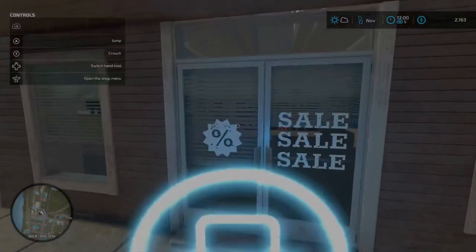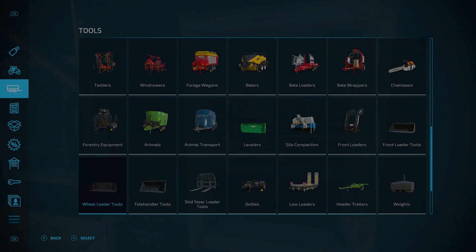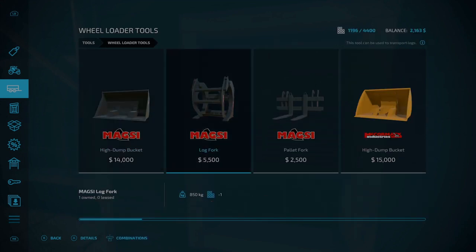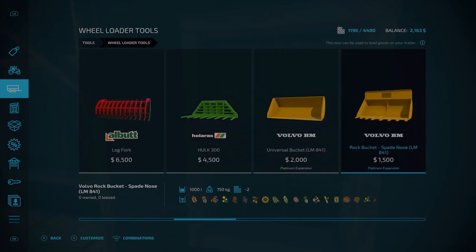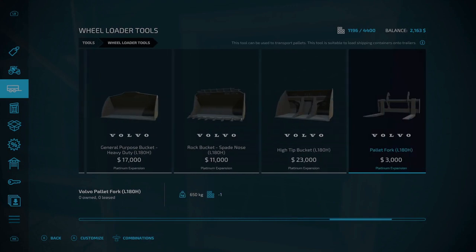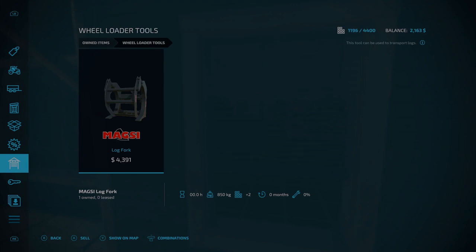Yeah, before we go, let's see how much that other log attachment is. Wheel loader. 6,500. I think the other log attachment would be better. Where's to sell that? That would put us like right there. Right? 4, 6.